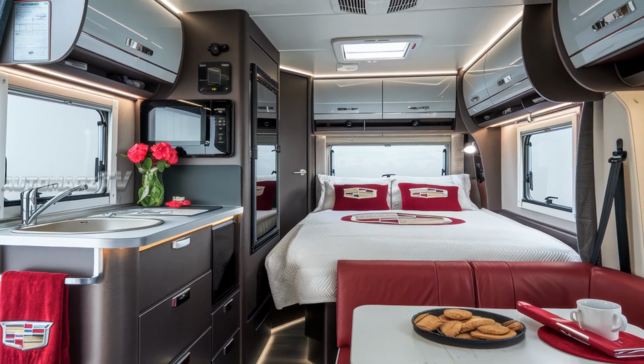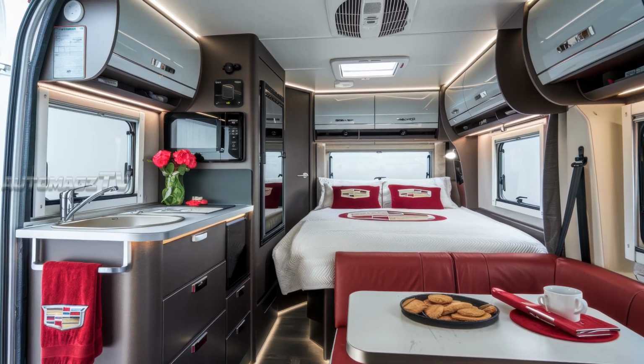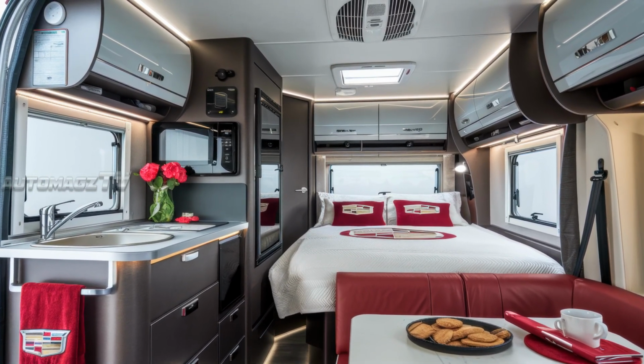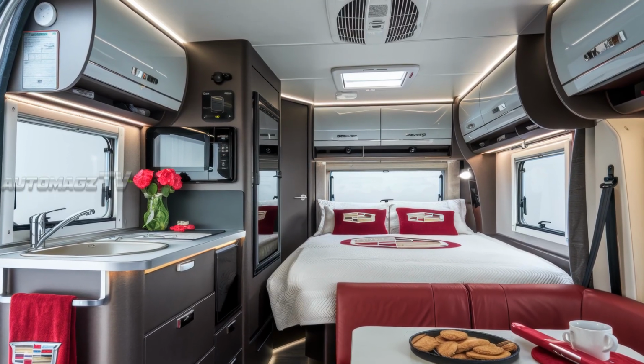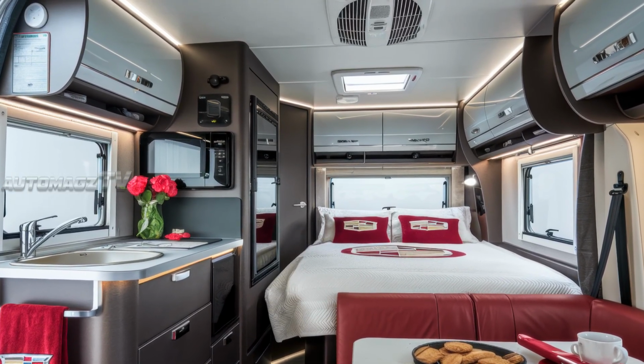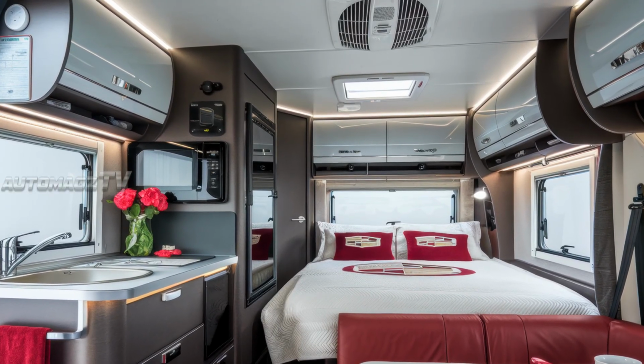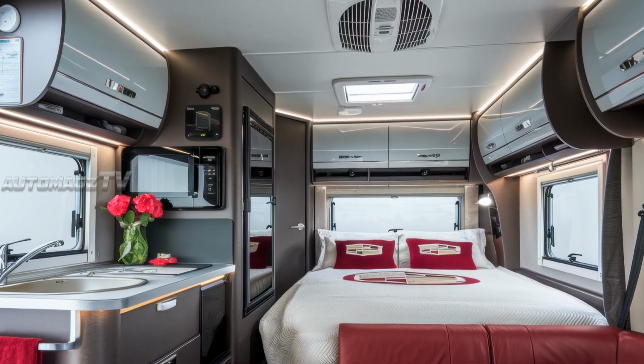The kitchenette is surprisingly comprehensive. With a sleek induction cooktop, built-in microwave, sink with hot water, and compact fridge, it's perfect for gourmet meals on the road. Soft-close cabinetry and modern finishes match the Cadillac standard of refinement, making road trip cooking a luxury experience.